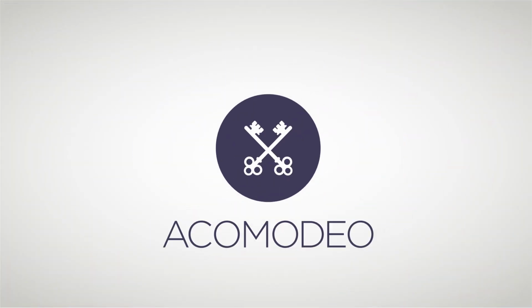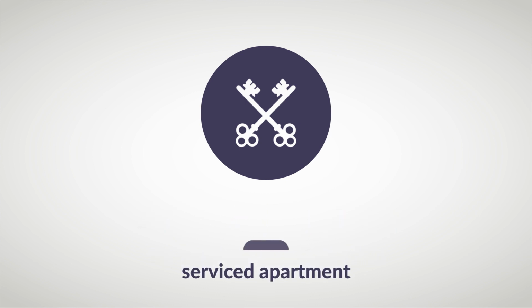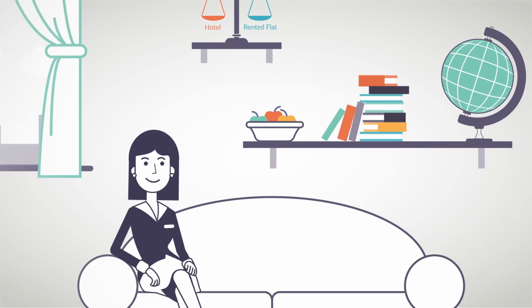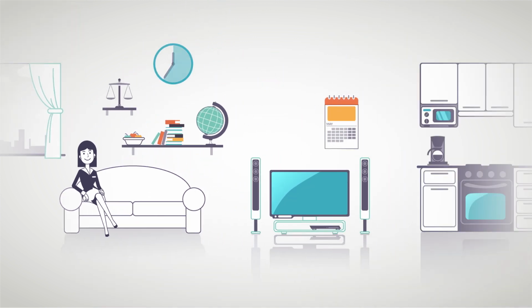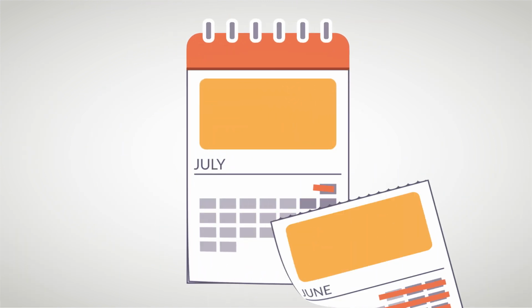Introducing Acomodeo, the world of serviced apartments. A serviced apartment is the perfect mix between a hotel and a rented flat. It offers more comfort than a regular hotel and is often up to 60% cheaper depending on the length of stay. Plus, longer stays are no problem.